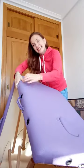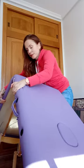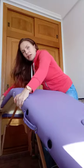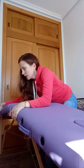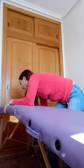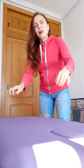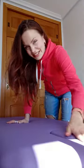It's, as I said, it's not heavy when it's folded. When you try to unfold it, you need to have somebody else to help you. Anyway, it would have been easier if I had somebody else. Oops. Oh, done. So guys, let me just catch my breath again.